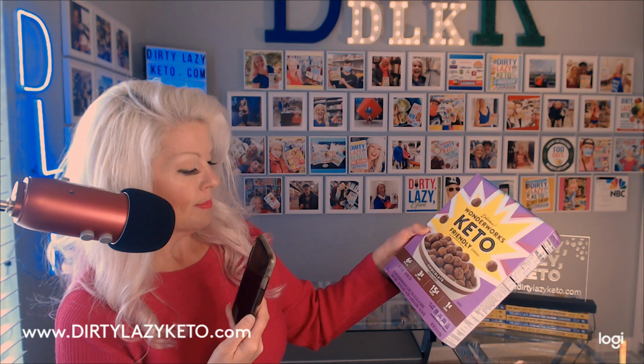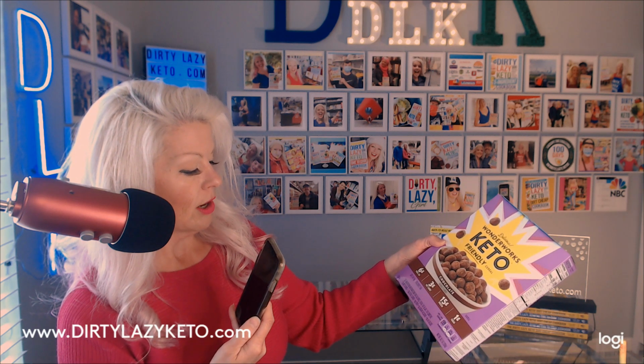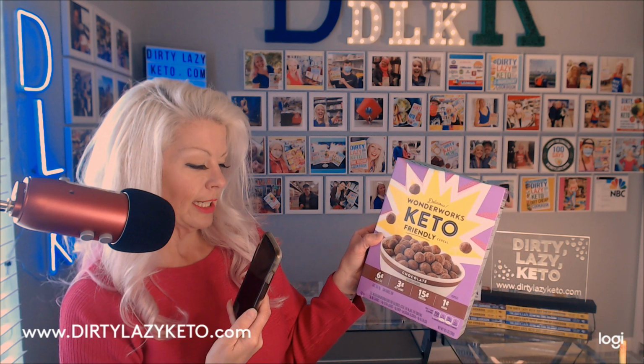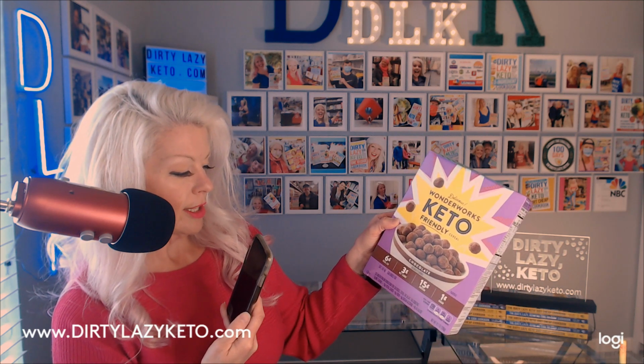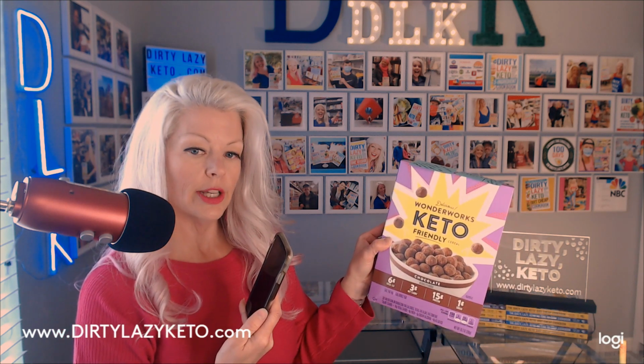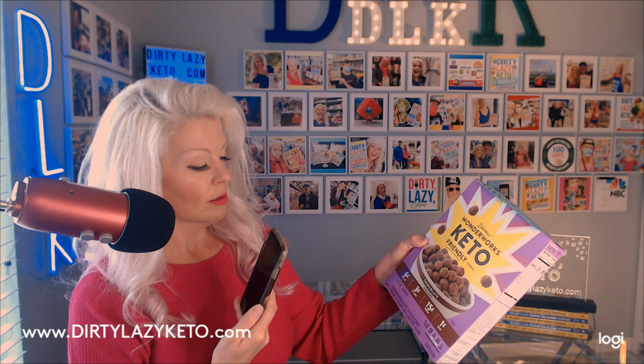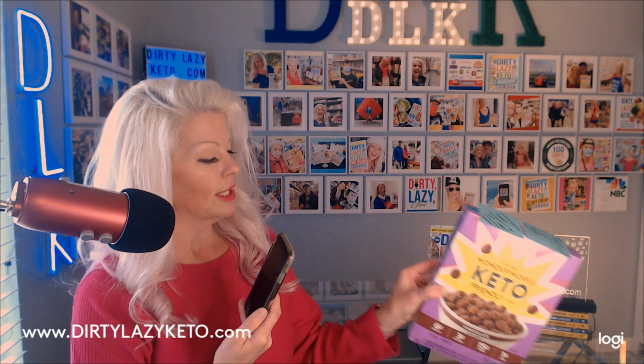On the front of the box of the cereal, it does say 5 grams sugar alcohol. So in like little teeny tiny letters, it does say that on the box on the front, and it also says 4 grams allulose. So I understand the allulose, what to do with that. So I'm very confused. It says sugar alcohol on the front of the box, but not on the nutrition label.